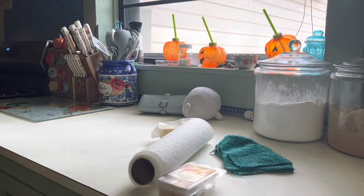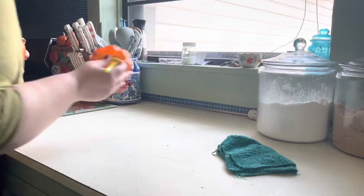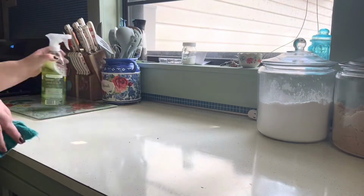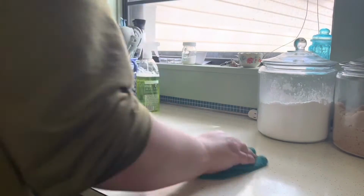Okay, so when I was going back looking through all of the stuff that I had recorded, I realized that I never recorded me cleaning the stove. I used a little bit of Method degreaser on it. It tends to work pretty well for me. At least I haven't had an issue with it yet. And everything came up and it's clean. So I forgot to record it, but I did clean it.